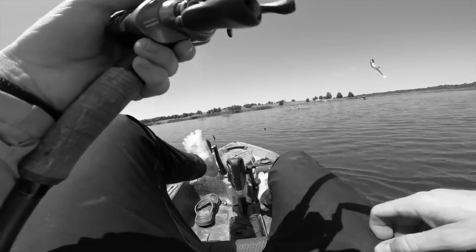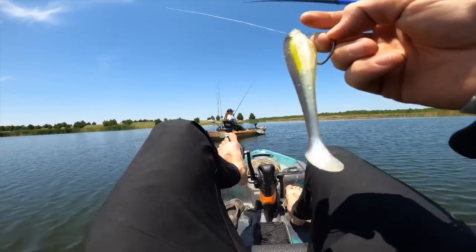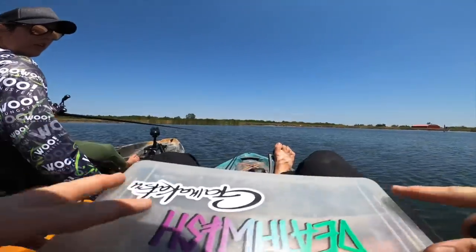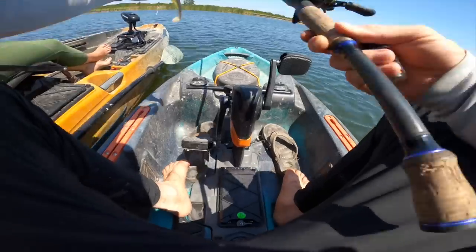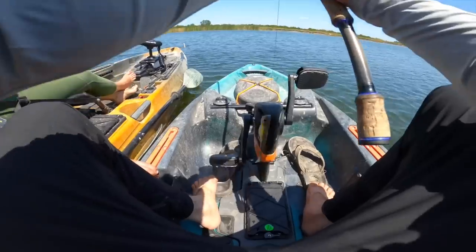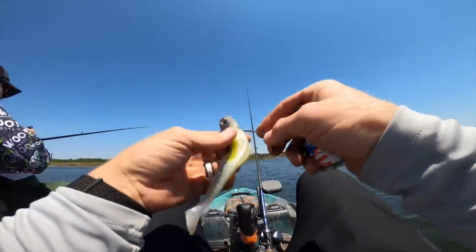Wow, that was heavy. Oh yeah, I set the hook. He was right under the boat, just by the trees. You just gotta kinda get in there. Like, here, you got soft plastic glue on yours, so let me keep the Mend It on mine. Yep, yep. He's gonna be Frankenstein. Oh, this is a good color too. Keeps getting the hits.